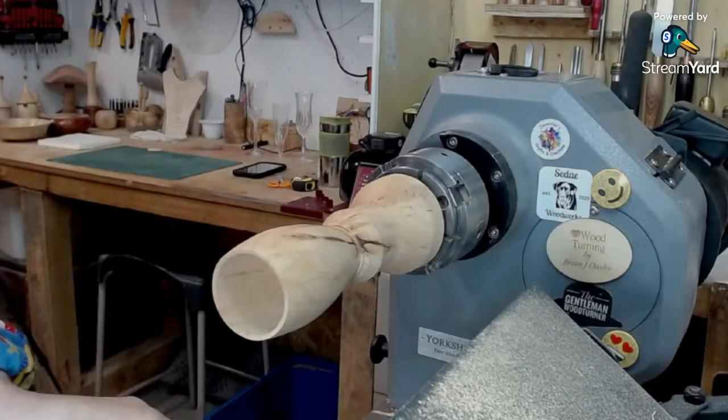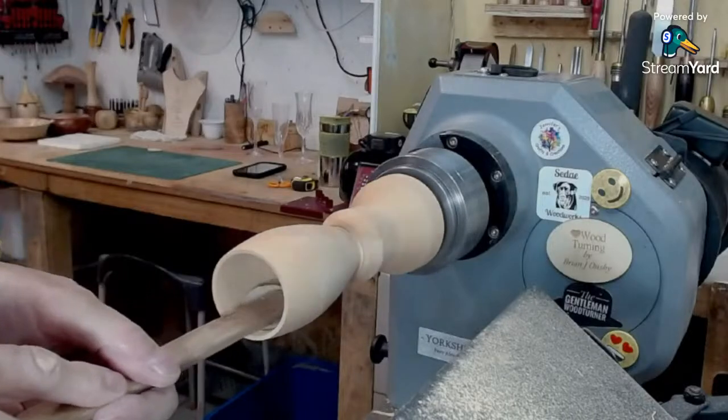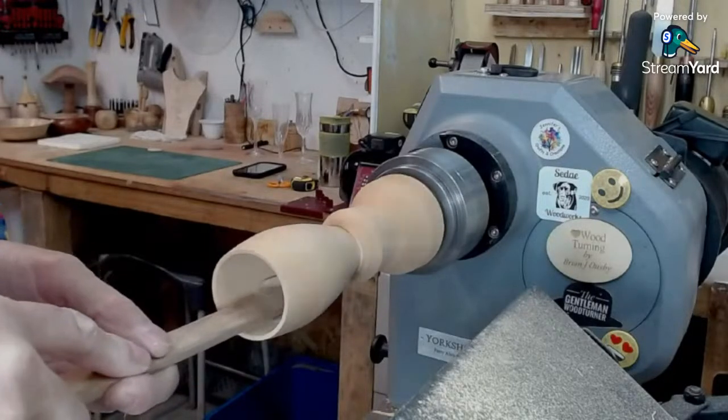No, I take it all back, Mike, bad idea. No, what I've just done is folded the sandpaper over at the end, so you can actually get right into the end then.